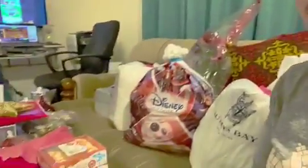So hey guys, today we're going to put up our Christmas tree. All our Christmas decor is here, over there, everything spread out. Our Christmas tree is there. My husband is trying to figure out everything.